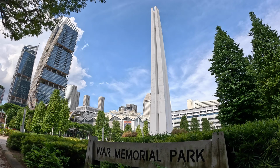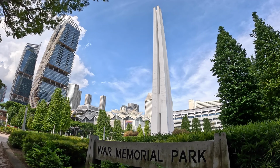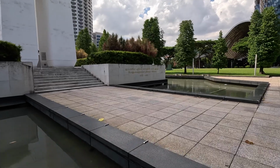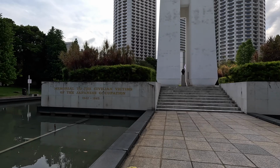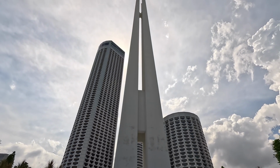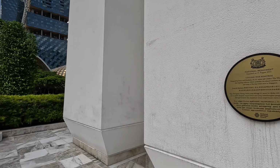I finished up at Marina Square and then headed over to War Memorial Park, which is right next door and a short stroll away. The War Memorial was dedicated to all the civilian casualties of World War II. It's quite a sombre place, and the prominent feature is the huge white tower that's in the centre of the park. It's a worthwhile stopover to make, especially if you're staying in the vicinity. Us being the Swiss Hotel, the big white building in the background, or even the Pan Pacific, which is right nearby.